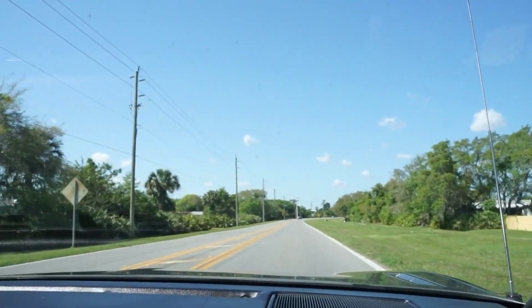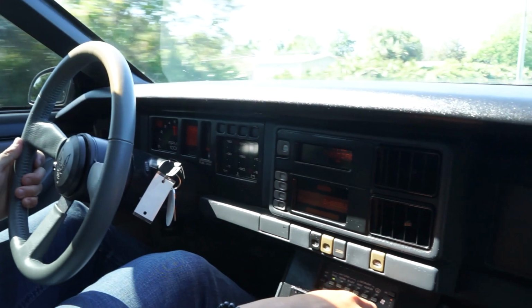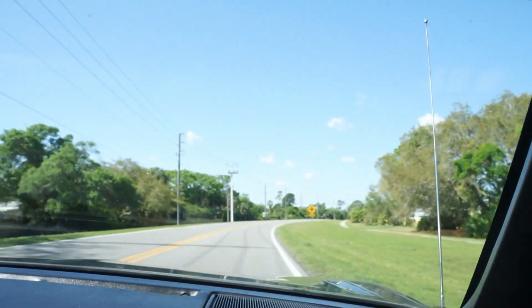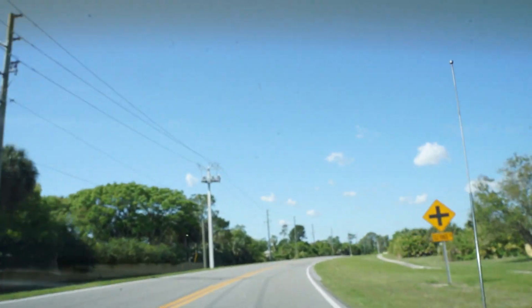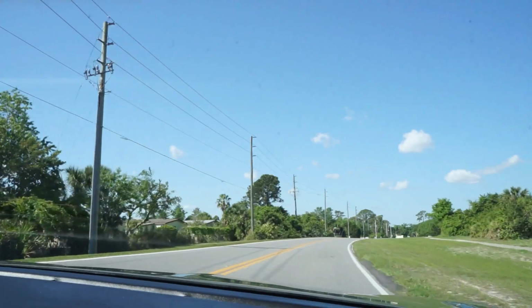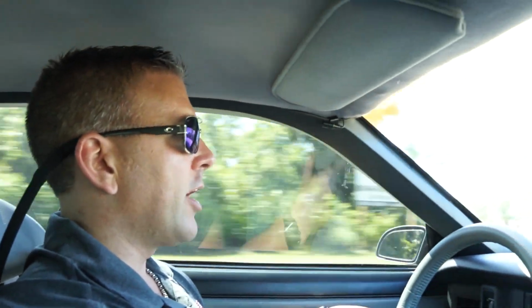Car accelerates good. There's absolutely, this air is freezing cold. I wonder if I can turn this down. The car doesn't have any vibrations whatsoever in the tires, drivetrain, steering wheel, seat. Real nice ride to this car.